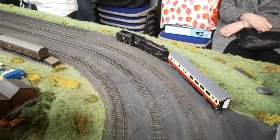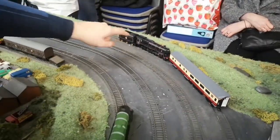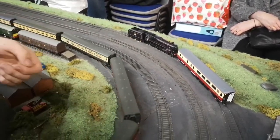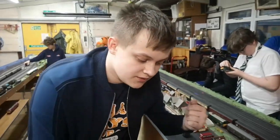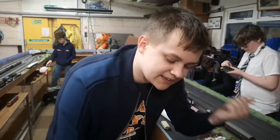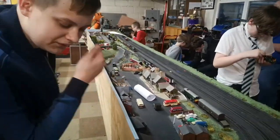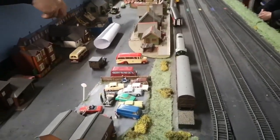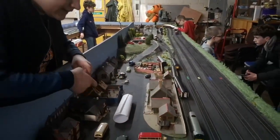And I'm actually planning to get a Standard 5MT for my collection. So far I just have Flying Squad, the B12, the Hall Class, and the Ivatt, and the two tank engines and Tornado, which might get fixed somehow. So yeah, here is the layout and a little bit of derailment going on, but we can fix it.